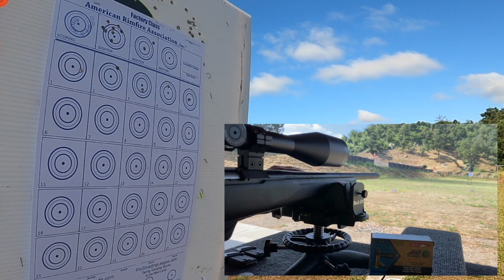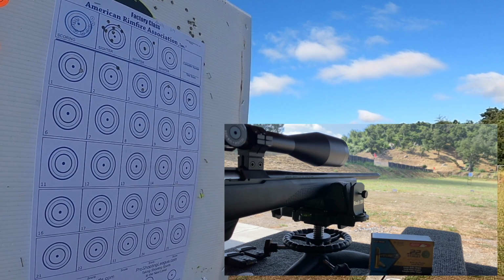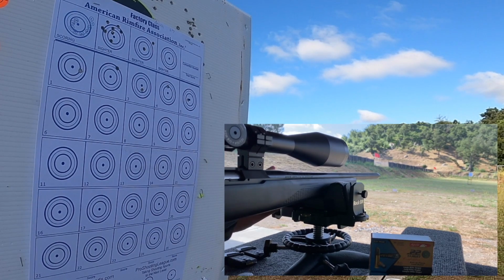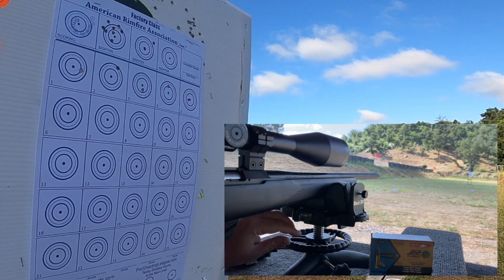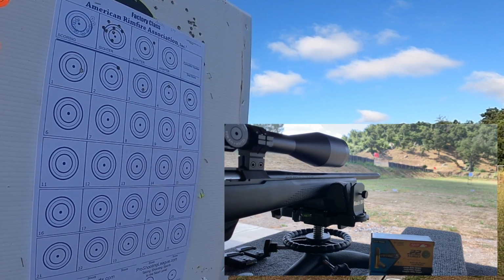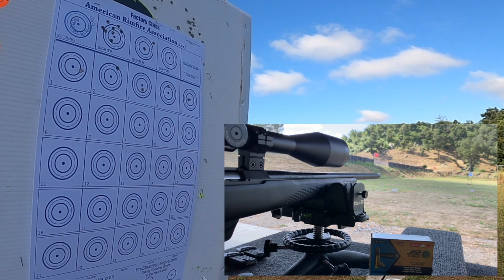All right. Flag's going toward me at 50 yards, to the right at 100. I'm going to shoot low just because somehow, now we're just to the right, so I'm going to try, let's see here. I'm going to shoot about the 8 o'clock between the dot and the circle.